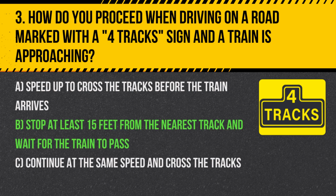Answer: B. Stop at least 15 feet from the nearest track and wait for the train to pass. It's crucial to stop and ensure the tracks are clear before proceeding.